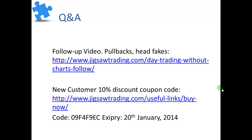LIS is a line in the sand, so that's just an area. It could be a prior swing high or swing low. For instance, 46.50 right now would be a line in the sand because it's the all-time high, or it was before yesterday. I didn't check where we traded yesterday. So a line in the sand is just something I put on there that is like an alert. Just be careful.